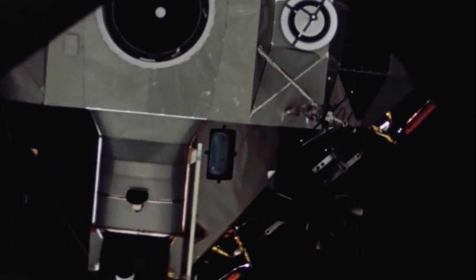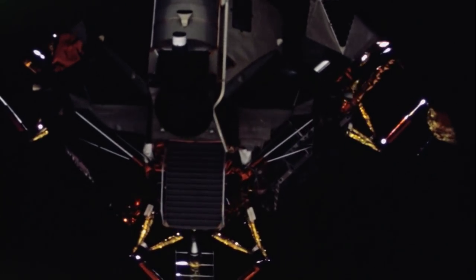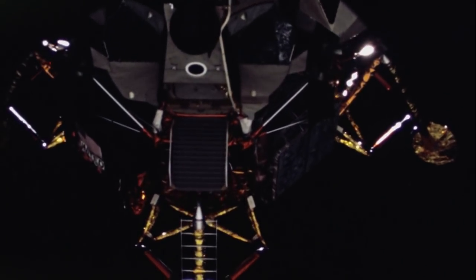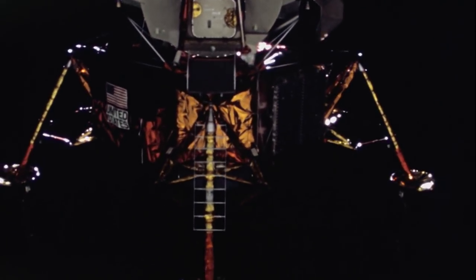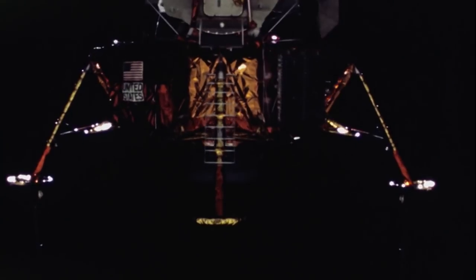Okay, all flight controllers, go, no go for powered descent. Retro, go. Fido, go. Guidance, go. Control, go. Telcom, go. GNC, go. Ecom, go. Surgeon, go. Capcom, we're go for powered descent.